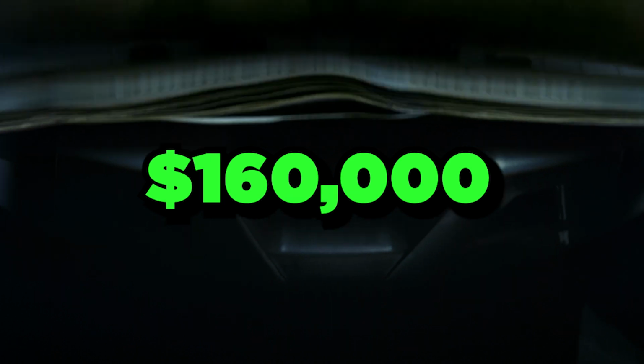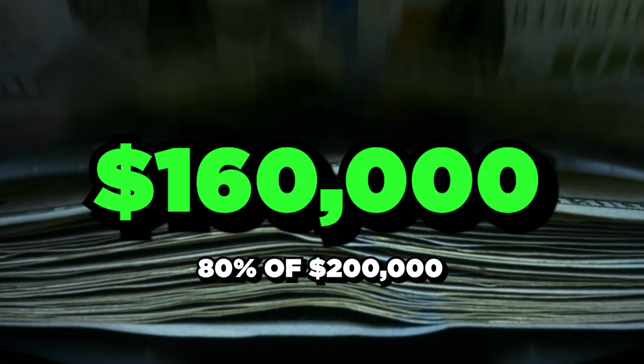So what do you do? You go to a bank and you say, hey, Mr. Banker, I want to get a loan for this property. I want to get all my money back out, and I want to take that cash and do another project. It's a great strategy. You're going to go to the bank and they're going to say, hey, listen, great news. We'll give you 80% of the value. Then they're going to give you $160,000.